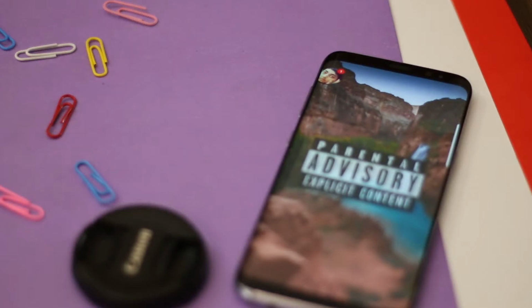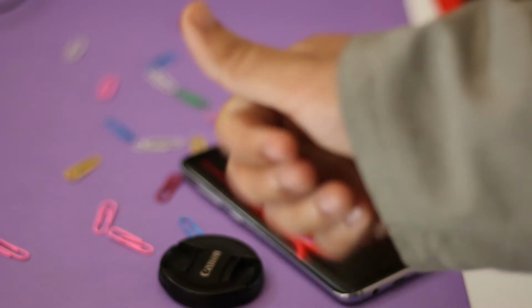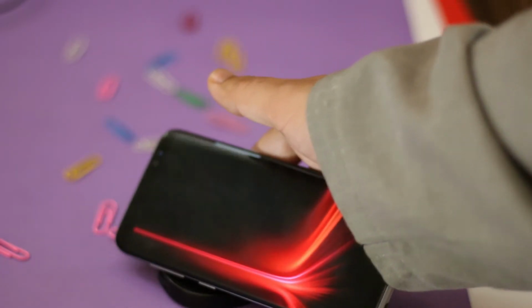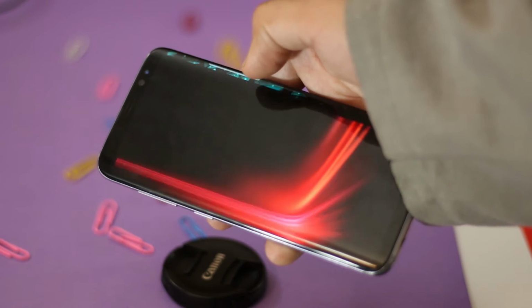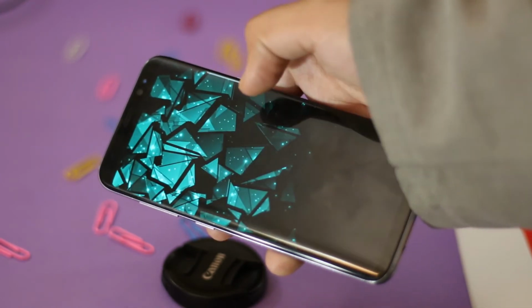So the next tip is that do not use a live wallpaper. Use a static wallpaper if you have an IPS LCD display, and if you have an AMOLED display, it would be better to use a black wallpaper like the ones I am showing here.